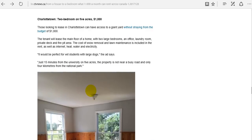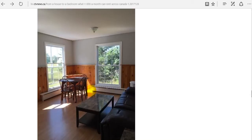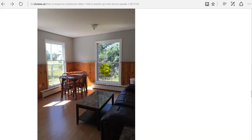For $1,000 a month in Charlottetown, which is the capital of the province of Prince Edward Island, the smallest province in Canada, you get a 2-bedroom apartment with all utilities paid, such as internet, heat, water, electricity, even lawn maintenance, and even snow removal, which in Canada is very, very useful, and 5 acres of land for $1,000. It will be perfect for vet students with large dogs, the ad says. Just 15 minutes from the university on 5 acres, the property is not near a busy road and only 4 kilometers from the national park. So you get a huge house and a huge yard of 5 acres of land for just $1,000 with all utilities paid, with an astonishing beautiful view like this one in Charlottetown, Prince Edward Island for $1,000 a month.